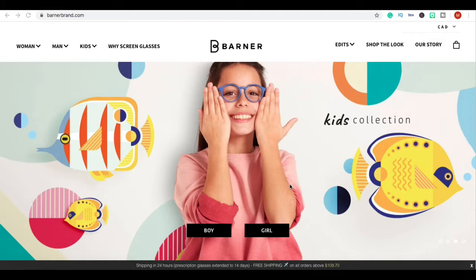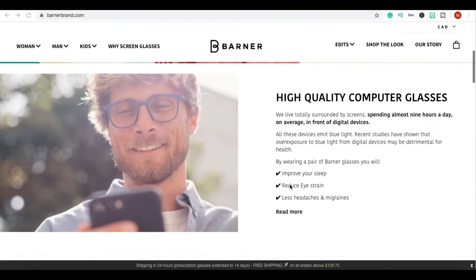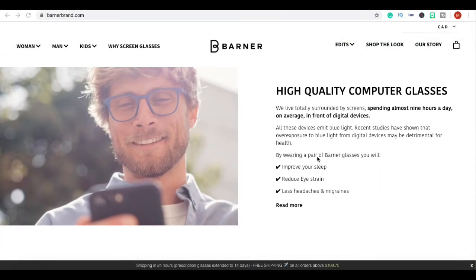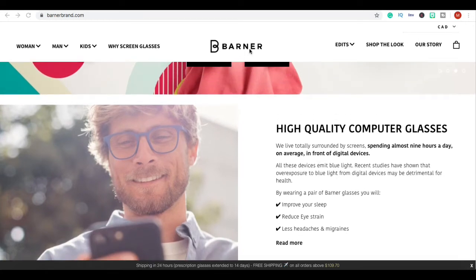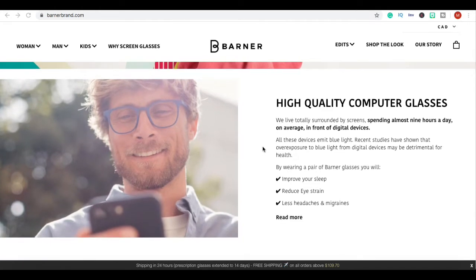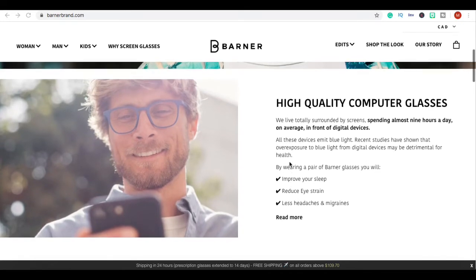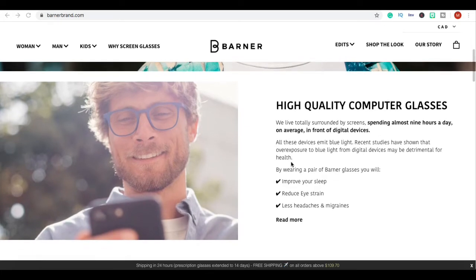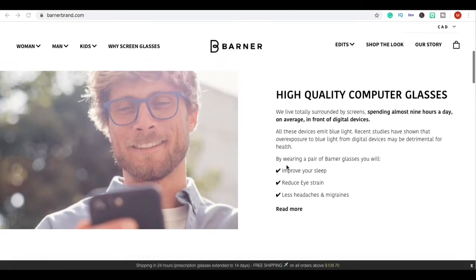So the first product that we're going to talk about is this one right here, and it is a blue light pair of glasses. So this site right here called Barner is selling them, and they're selling pretty good. Businesses are starting to work online a lot because of the situation that we all know of right now. They're making their employees work online. People are staring at their computers for long hours.